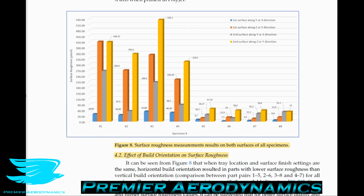So what about the effects of surface finish settings on the surface roughness? As stated before, in the matte setting, the whole part is covered with a support material, and in the glossy setting, only structurally needed areas are supported.